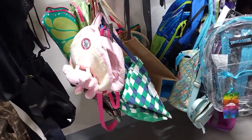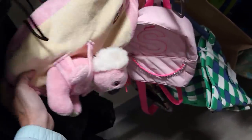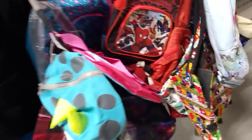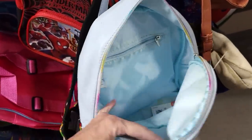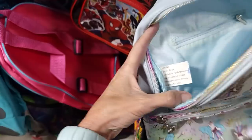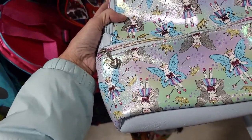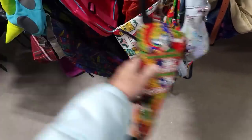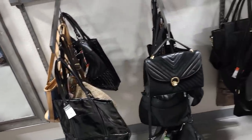Not quite as sure. Is that koala? This koala brand? Little kid's backpack. I guess I'm in the backpacks and not even the purses yet, which is okay, because I like backpacks. What is that? It's like little kitty something. PVC. OMG accessories. Something tells me that's kind of a cheapy brand, so we're gonna leave it. Let's see what else we got here.